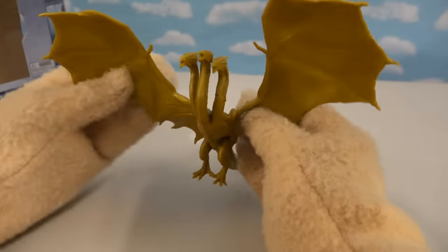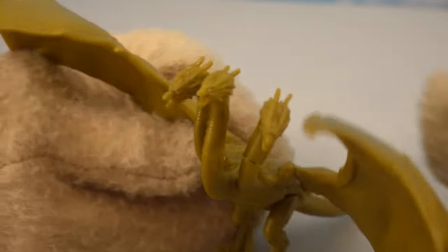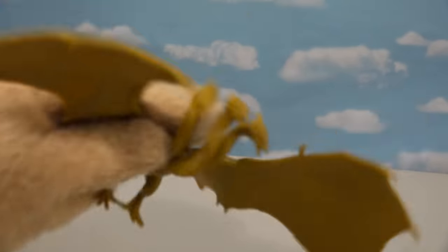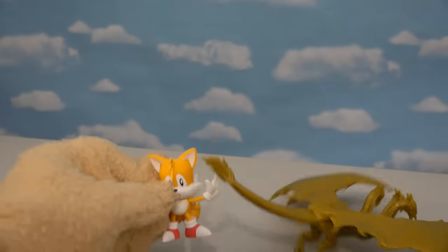Well, let's get the other guy out of here, and ooh, check this out! This is a really cool three-headed dragon! Oh, just look at that wingspan! Oh yes, there's three different heads! Ooh, each one's more menacing looking than the next. And we've got some cool feet. And I just love the flapping action. Flip, flip, flip, fly away, buddy. And of course his name is, let's see, King Ghidorah. Oh, that's a cool name. Not only does he have three heads, but he also has two tails. Oh man, two tails, gotta love it.